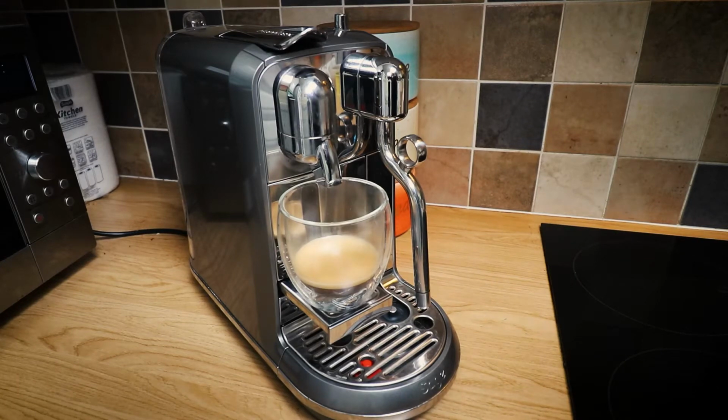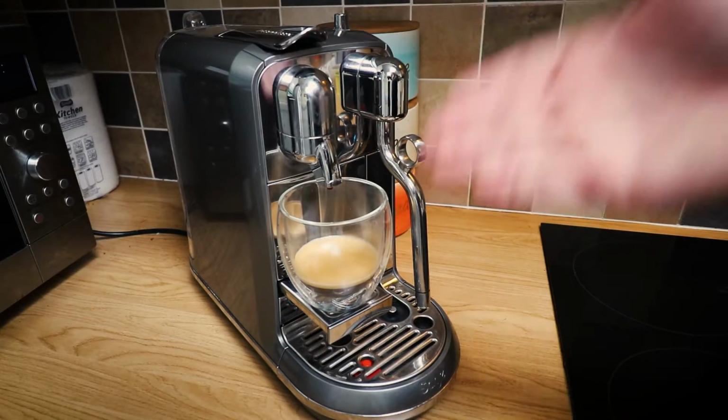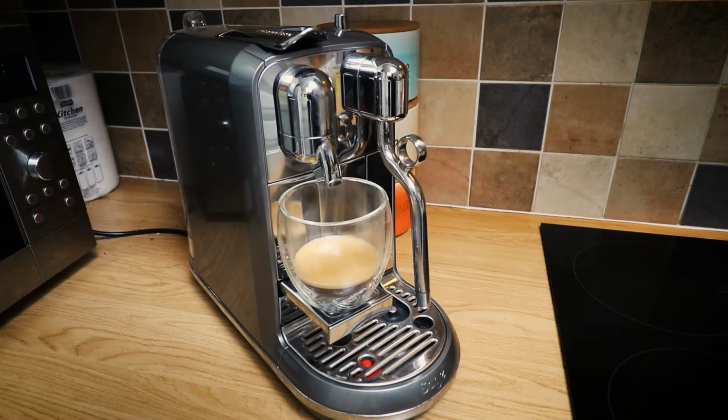Now you see from the point that I hit start, to the point that hot water comes out, is seconds. It uses an inductive coil. Don't know how it works, but that's how it does it. And it heats up the water and sends it straight through the pod, out the spout, into the cup, and that's how it delivers espresso.